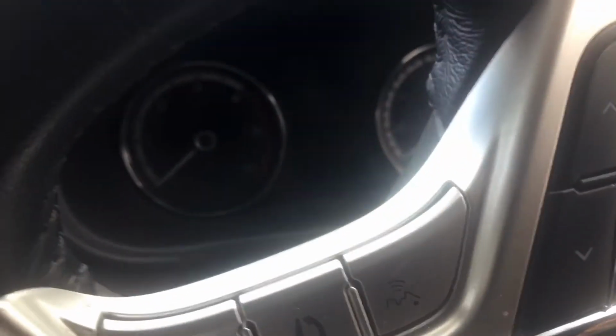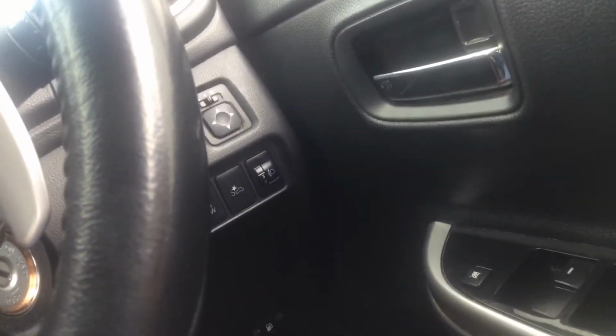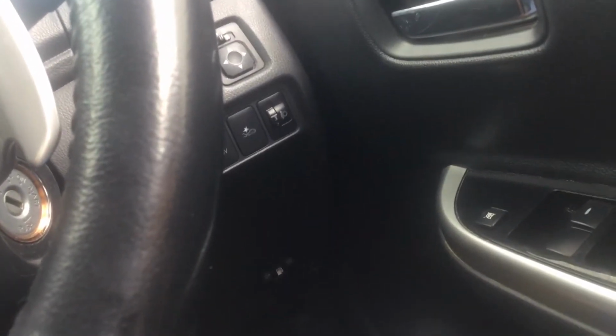You can't accelerate. And see by this tachometer, I'll see if the camera's going to pick it up. So you won't be able to press on the accelerator, and the tachometer will not rise. All you can do is just slow down. You won't be able to speed up. And that's another thing you should never do in an automatic car.